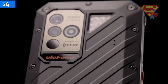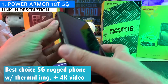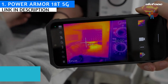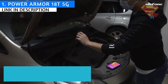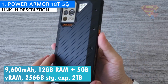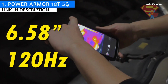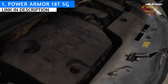Released in October 2022, this is going to be your best choice if you need a 5G rugged phone with a 3.5mm jack that also has thermal imaging and can also shoot 4K video. It's got a lot of the same specs as the Power Armor 18 and 19, like the 9600 mAh battery, 12 GB of RAM plus 5 GB virtual RAM, and 256 GB internal storage that is expandable all the way up to 2 TB. It's also got a 6.58-inch 120Hz display running at 1080 by 2408 resolution.